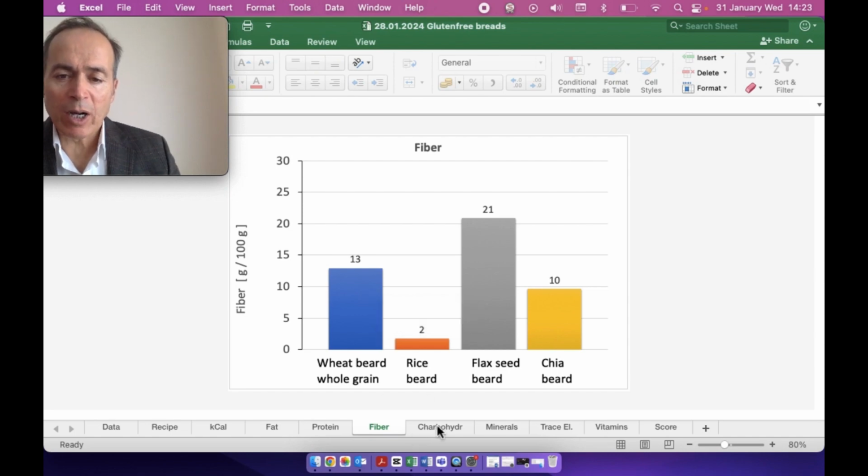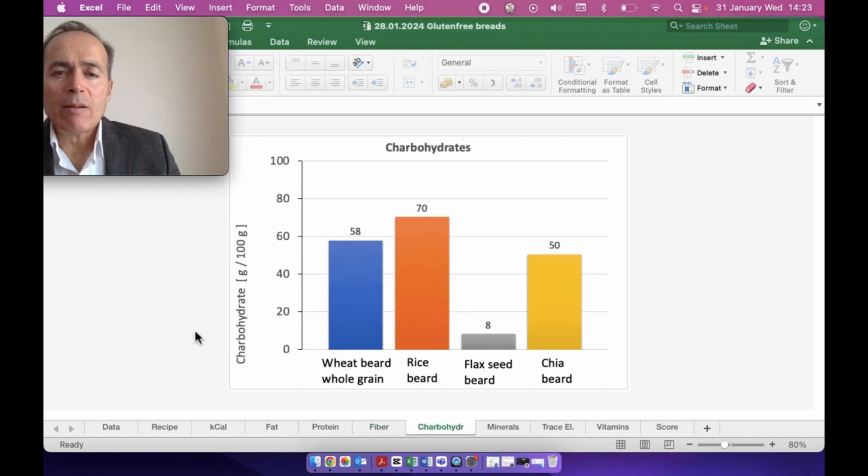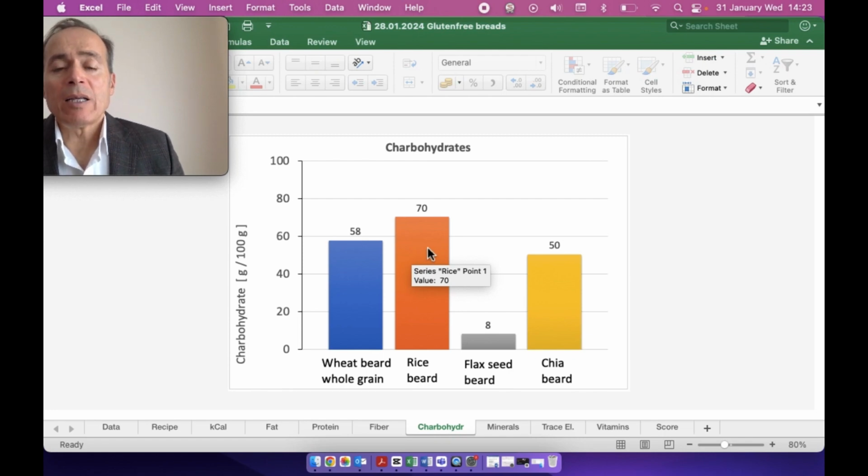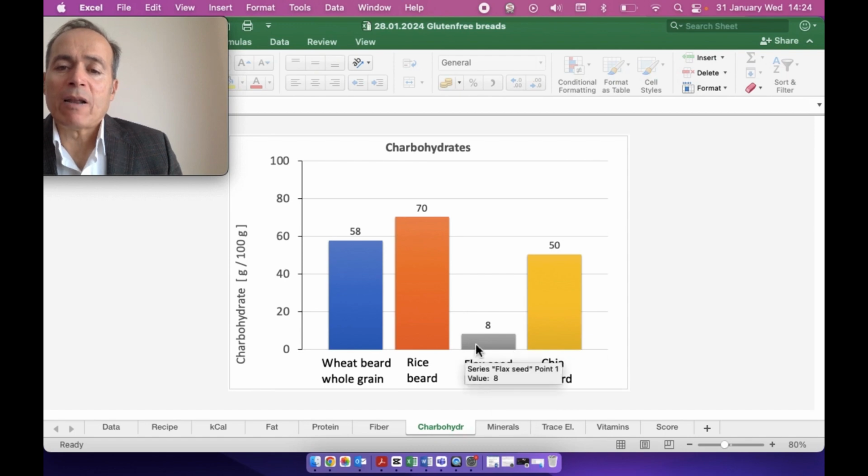What about carbohydrates? In terms of carbohydrates, wheat bread has around 60% carbohydrates. Rice, I told you before as well, rice has very high carbohydrate content of 70%. And then flaxseed, it is actually a very good bread with low carbohydrate, high protein, and high fat, but also high fiber. And that is again one more time visible here.